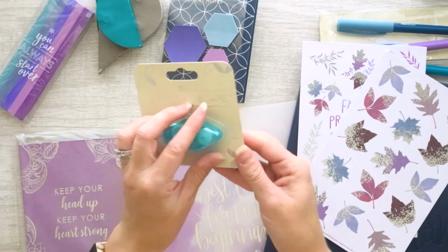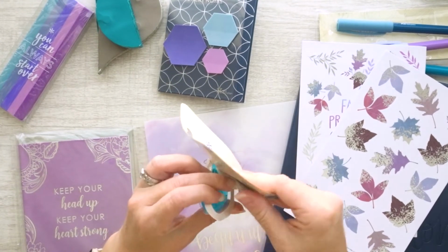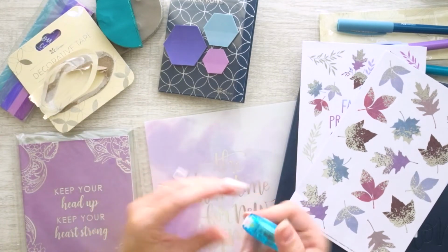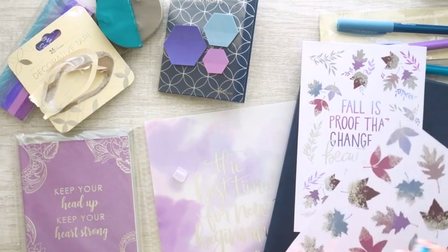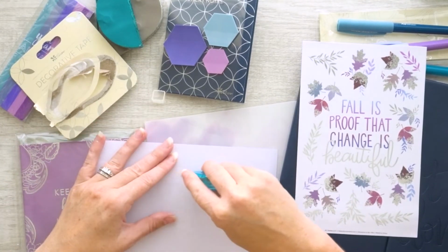So, sneak peek, asterisk decorative tape. I'm gonna open this up because I am really curious. I doubt I will use this, to be quite honest with you. I don't feel like this is something that I would use. It looks like skinny washi tape inside a tape dispenser. I'm not a fan of tape dispensers, which is why I feel I probably wouldn't use this. But I don't know, maybe I would be wrong.